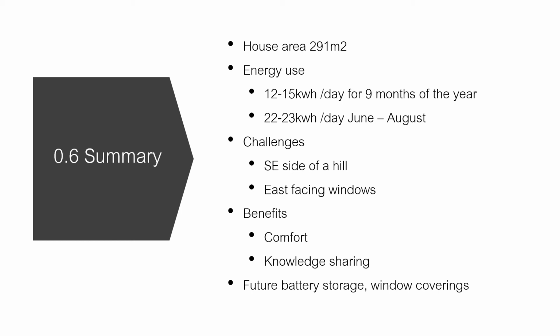Regarding energy use, for 9 months of the year, energy consumption for our 291 square metre house is consistently 12 to 15 kilowatt hours per day. During June, July and August, that goes up to about 22 to 23 kilowatt hours per day. This is due to the use of heating during winter, as there are 3 people working from home who are fairly sedentary for much of the day, meaning that they get a bit cold.